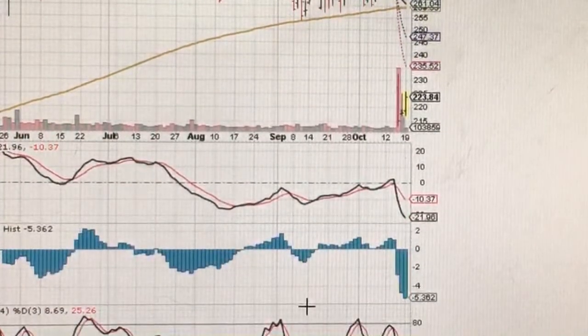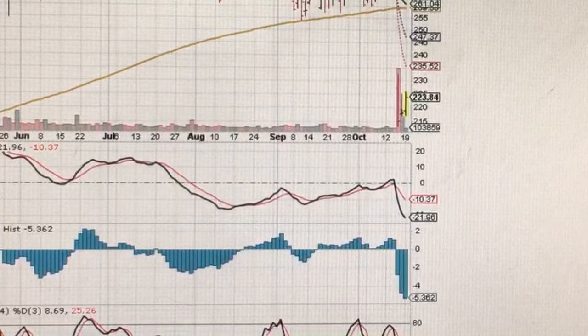No, Lyft looks terrible. I would wait on Lyft too. But yeah, as long as it's valued more, it'll fill that gap in, but you need to wait.